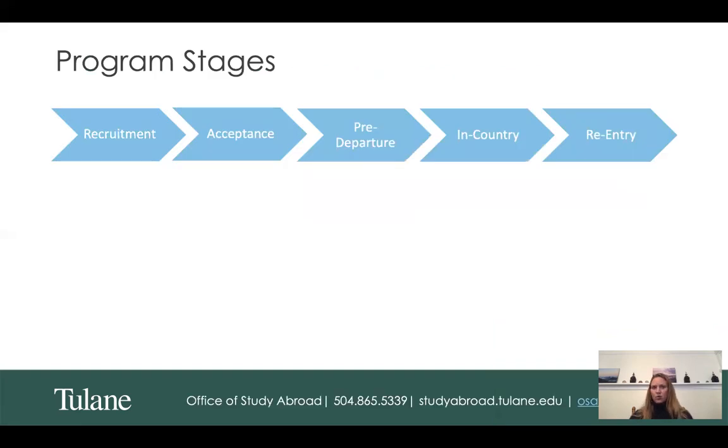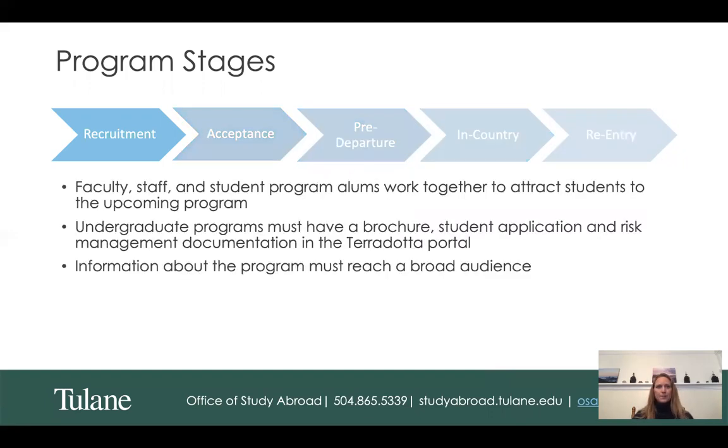Okay, so those are the stages of the things that you'll have to work on to get your proposal approved. And I just want to briefly mention the next stages of the program once you have been approved. We have other webinars and work that we do with faculty that work through the next stages. But once your program is approved, the time becomes for recruitment. This is when you're attracting students. This happens about a year out.